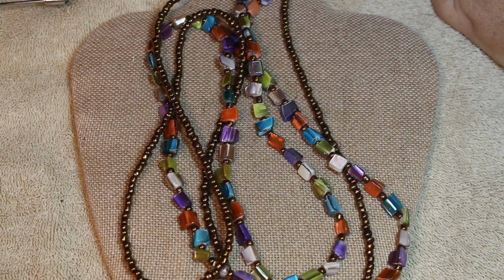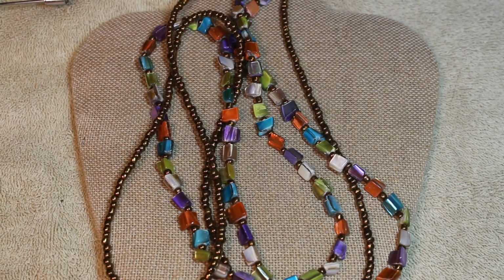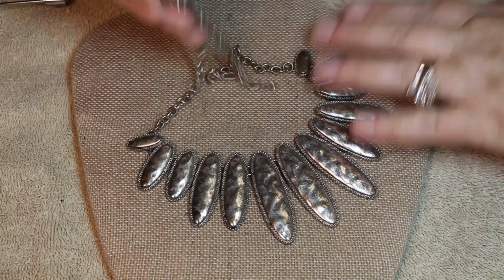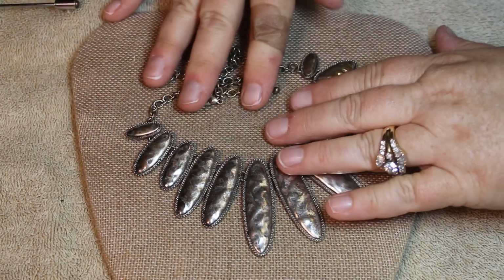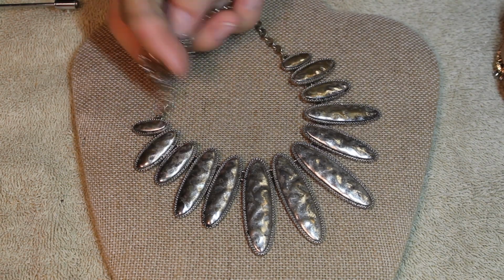We have a double strand necklace with some dyed shell and some little plastic beads. This one has clankability. Another great little statement piece. It's understated, yet bold enough to say, I am here. Take a look. But listen to that. I love that.